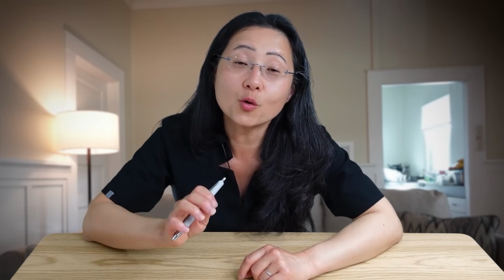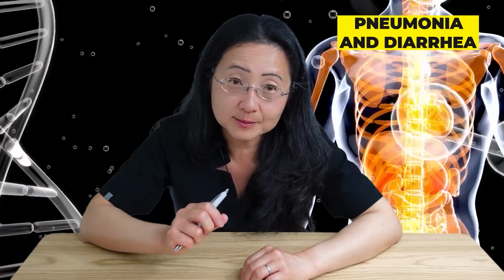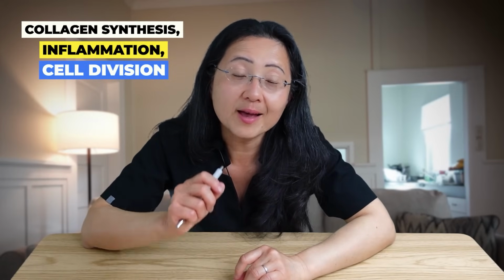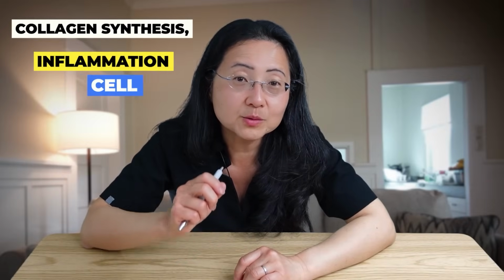Without zinc, your immune system is shot, especially your innate immune system, which is composed of neutrophils and natural killer cells. You will literally be more susceptible to getting infectious diseases like pneumonias and diarrheas. Your liver, bowel, and kidneys will all struggle, and you will be unable to taste and smell properly without zinc, which further exacerbates nutritional deficiencies. You will definitely struggle with wound healing because collagen synthesis, inflammation, and cell division all rely on an adequate amount of zinc. No country is immune to zinc deficiency problems, including the United States and Japan.